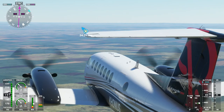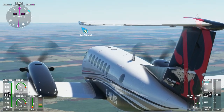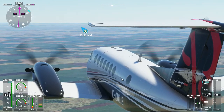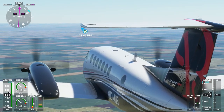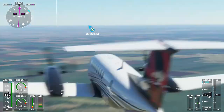That's a really dramatic view. Looks like some ray traced reflections, maybe. Alright, I'm going to reset the view.